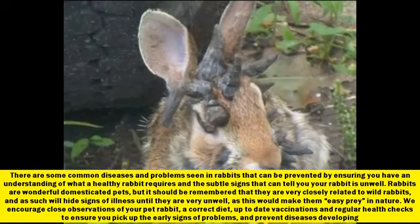Rabbits are wonderful domesticated pets, but it should be remembered that they are very closely related to wild rabbits, and as such will hide signs of illness until they are very unwell, as this would make them easy prey in nature. We encourage close observation of your pet rabbit, a correct diet, up-to-date vaccinations and regular health checks to ensure you pick up the early signs of problems, and prevent diseases developing.